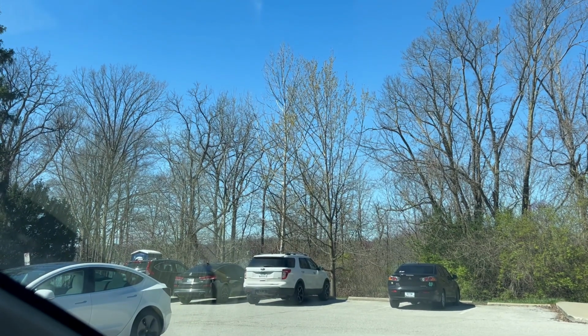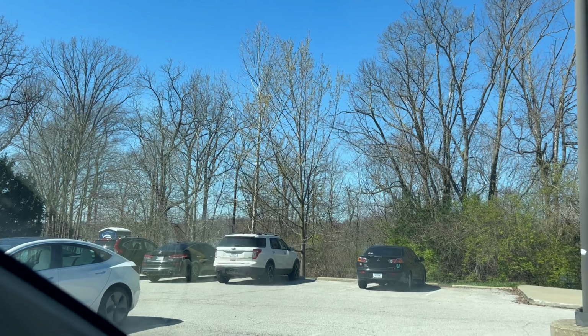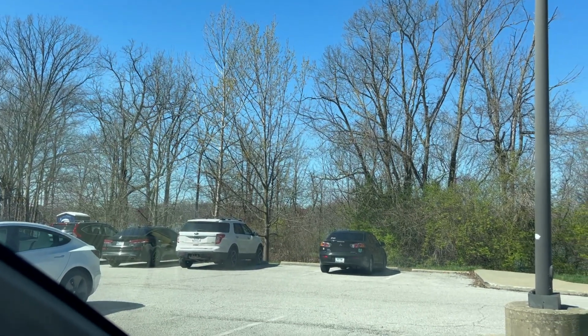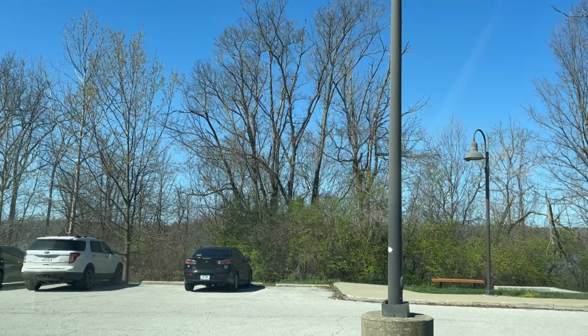It is a little bit of a slog to get down and up that old boat ramp. So you can't drive cars up and down it. You have to carry your boats up and down. So I recommend a wheeled carrier of some sort.